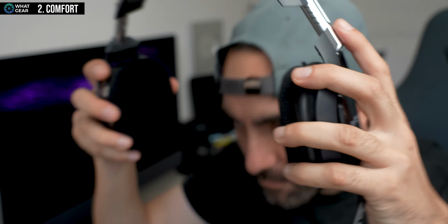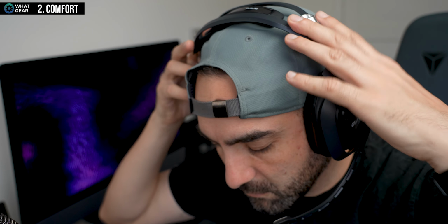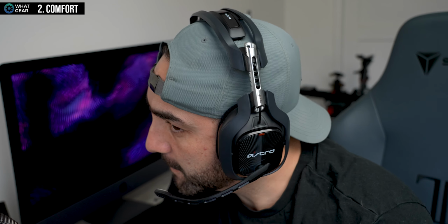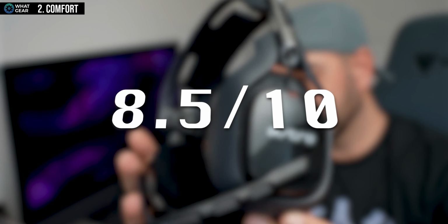Astro TR A40s, we've got big ear cups. For people with big ears like me, there's a good amount of adjustments for different head sizes, which is great. We don't have that on the Sonys at all. There's a good amount of soft padding on the ear cups and the headband. The mic arm is lightweight and it doesn't offset the balance of the headphones. Honestly, I think these might be one of the more comfortable that we have here, and that's why I'm giving them 8.5 out of 10.